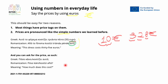That's the difference between the two, but we use both alternating between them. There's no difference. So you can either say πόσο κάνει αυτό or πόσο κοστίζει αυτό, and the salesperson will respond and say αυτό κοστίζει, whatever the price may be, 35 ευρώ, 10 ευρώ, 328 ευρώ. So this is how we read numbers regarding the price tags. I think it's quite easy because we know all the numbers thus far. So let's do a final recap and I will say goodbye to you on the next slide.